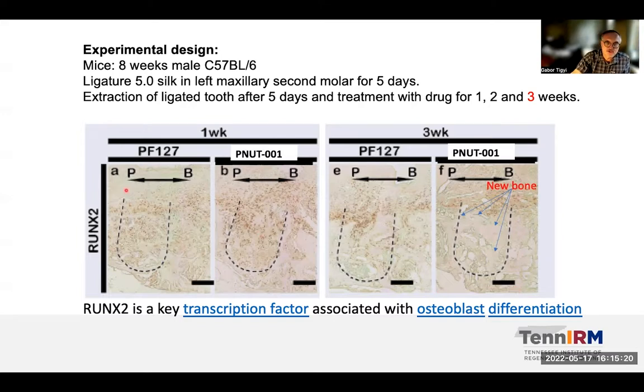So to model this situation, we extracted a tooth and then treated it with just a medium and stained it for RUNX2, which is a bone morphogenic transcription factor and marker of bone formation. And we also treated controls with the PNUT compound. And as you see, as early as 1 week, you see many more of these RUNX2 positive cells indicative of profound odontoblastic, or actually in this case, osteoblast differentiation. And after 3 weeks, there is a solid bone structure that has developed, much more extensively compared to the control. So this new bone now can actually hold an implant.